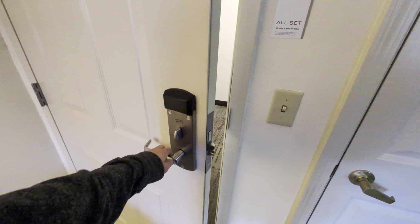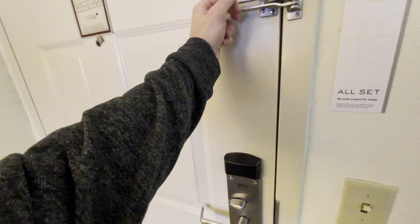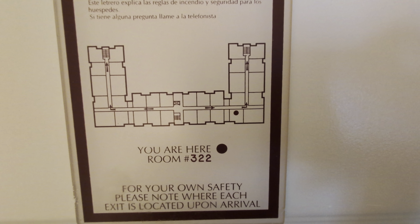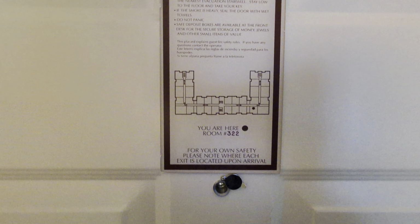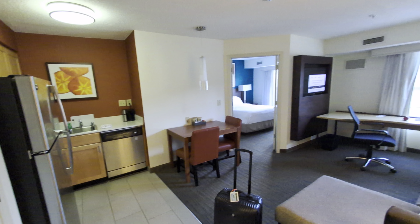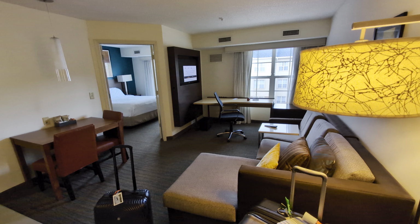This is a room tour of room 322 at the Residence Inn, Cincinnati Airport in Erlanger, Kentucky. We are in the first building, I guess, room 322. This is a one-bedroom suite, and although the door may act weird, the room looks like a standard, a little bit older residence room, which is actually pretty great for an airport hotel.